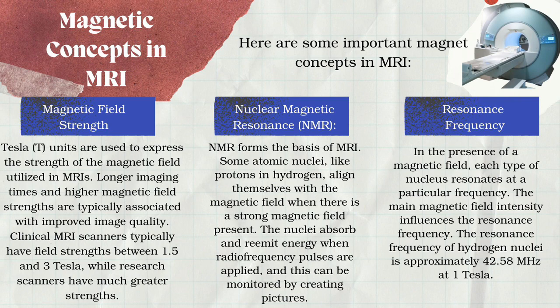Second, we have nuclear magnetic resonance, NMR. NMR forms the basis of MRI. Some atomic nuclei, like protons in hydrogen, align themselves with the magnetic field when a strong magnetic field is present. The nuclei absorb and re-emit energy when radio frequency pulses are applied, and this can be monitored by creating pictures.